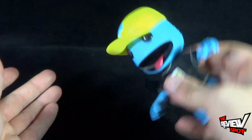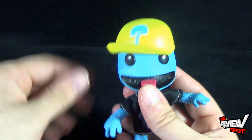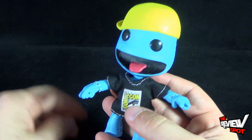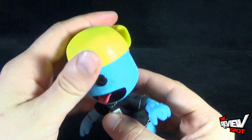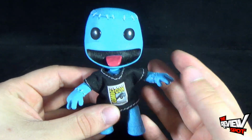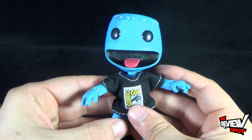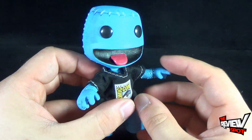It sits on Sackboy quite well too, so depending on how high or how low you want it, you can also take the hat and have some fun. You can put the hat backwards on Sackboy as well. But again, I really loved these Little Big Planet figures, and luckily for me, they were available in most retail stores, and Spot just never got around to picking up as many as I had hoped.